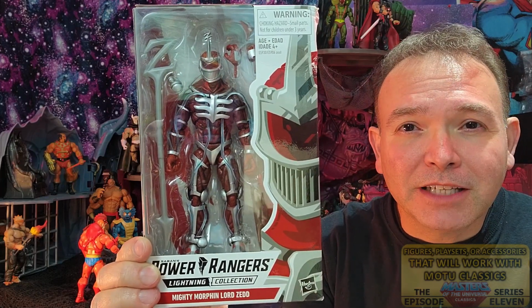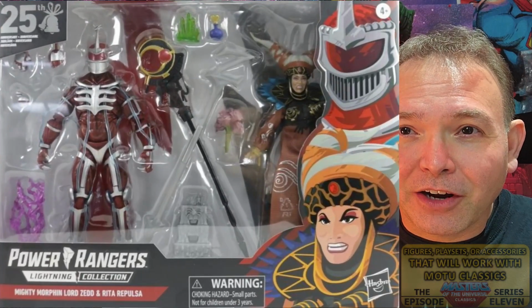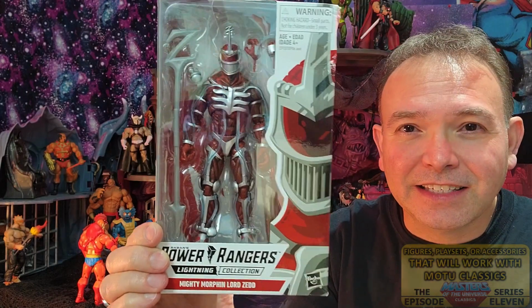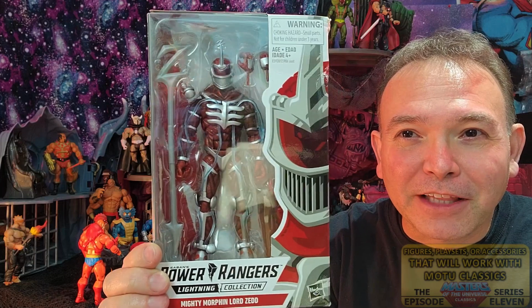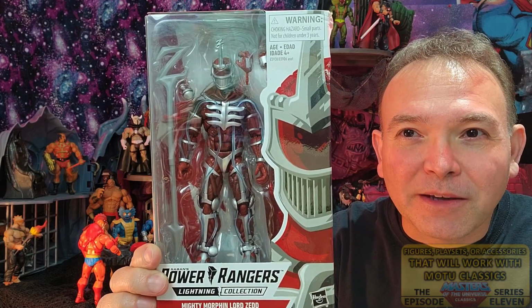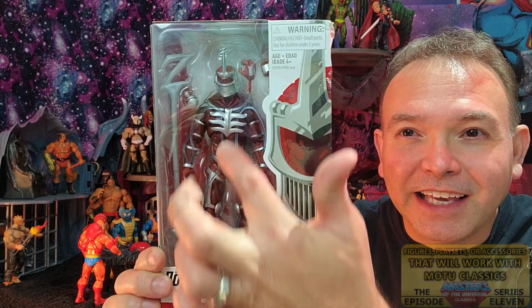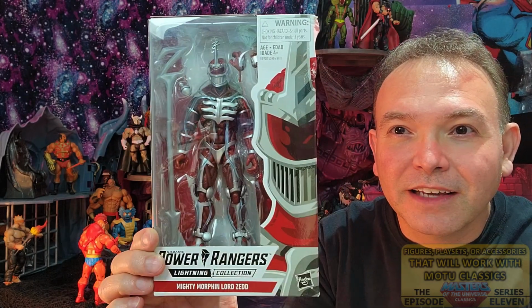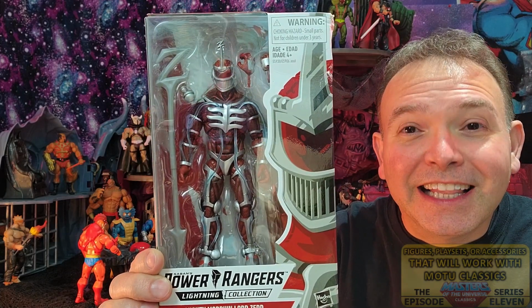You can find it in some GameStops with a 2-pack with some woman, and I don't know her, but he just like this, and then this woman that he's packaged with. But I was able to get a hold of this guy pretty early on at Walmart, and I think he's an awesome figure at a good value with lots of articulation and all those pipes, like energy pipes, and the bones, and just the exoskeleton, and just the look of evil, and then his weapons. Let's check him out.